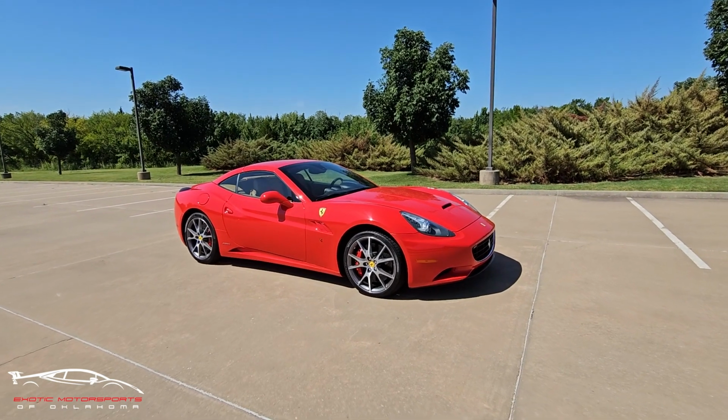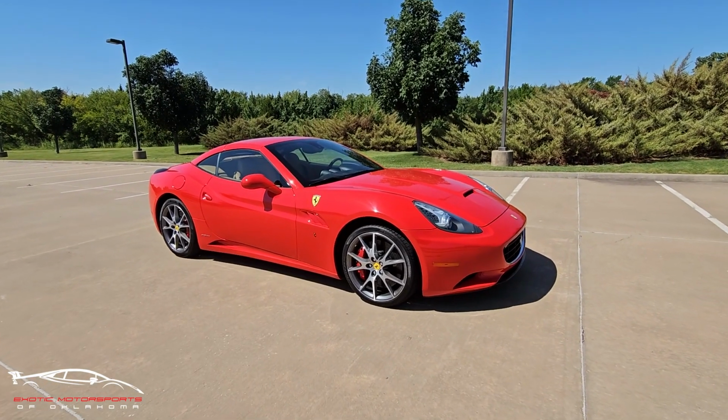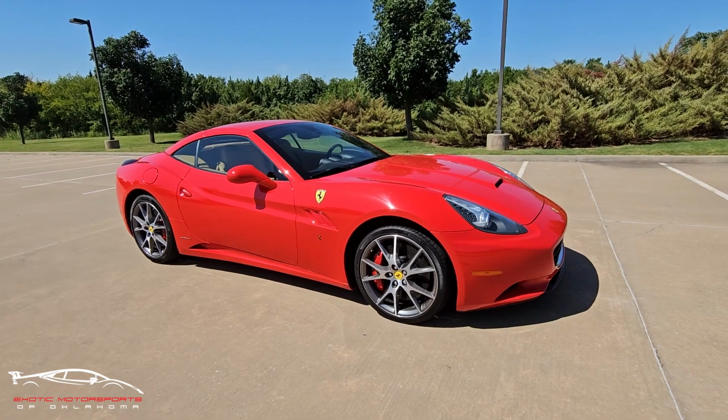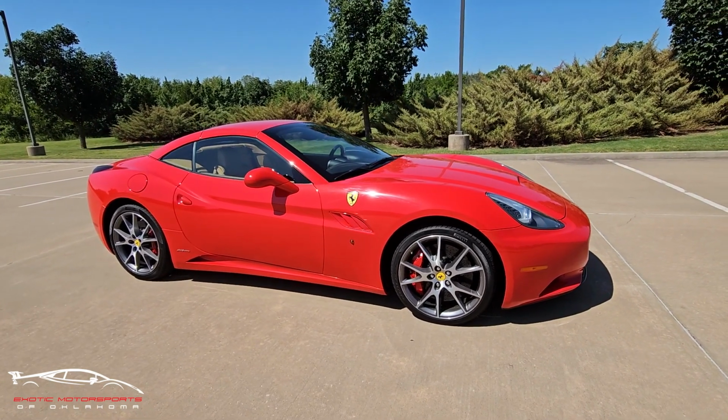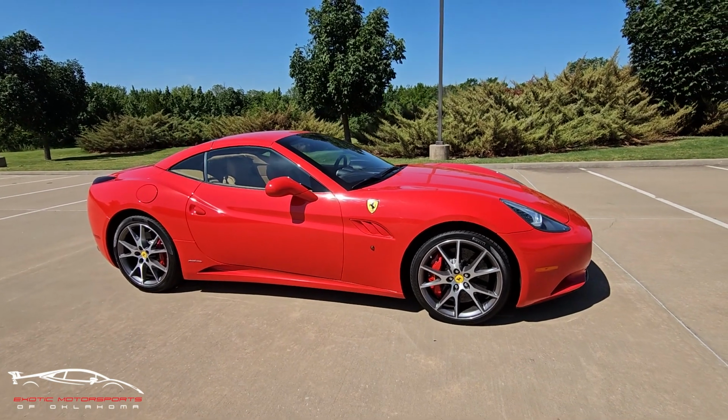Okay, and the last part of the video is a quick visual condition report. So this entire car almost is wrapped in paint protection film, excluding the side doors, the roof, the rear bumper, and deck lid. But everything else is protected.